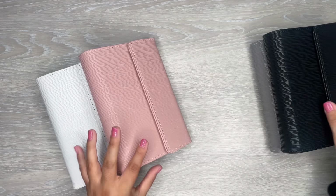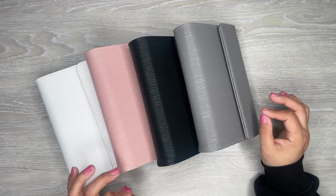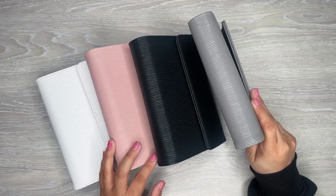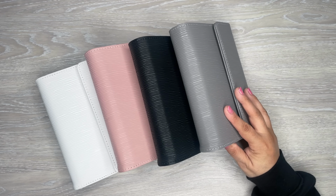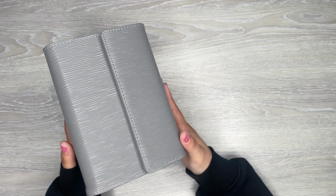Okay, so these are gonna go for $45 for this wallet. Again, these are really nice, sturdy wallets. I was really surprised when I got this as a sample, like the quality of it compared to the other ones I was using before.